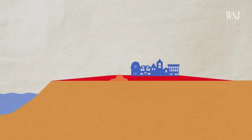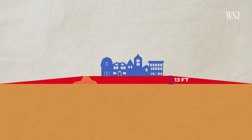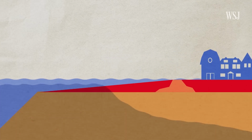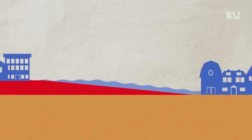Super levees solve this problem by creating a flood protection zone. They have a wide footprint with a low-grade backslope. In Venice, it would be about 13 feet tall and extend almost 400 feet along the base. It makes them resistant to water overflow and seepage. And even if water reached the top, it would flow slowly down the slope instead of cascading down like it would with a standard levee.